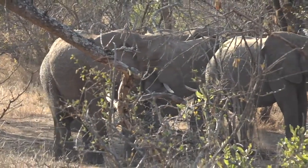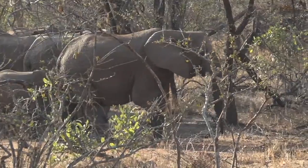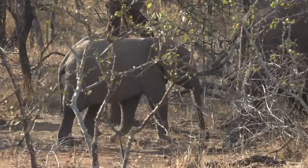And this is an old female walking through here. We heard her do a bit of a rumble a moment ago. She might be one of the older females in the group, leading them where they need to go. Looks like she's got a youngster following right behind her. See that? That's her baby.